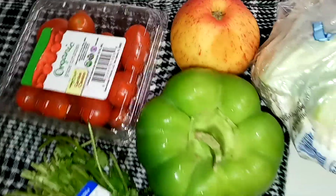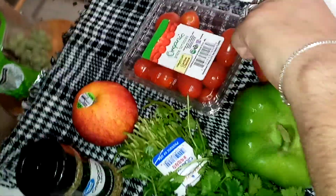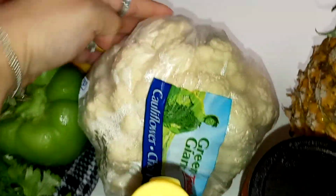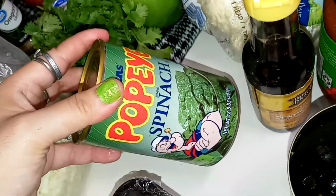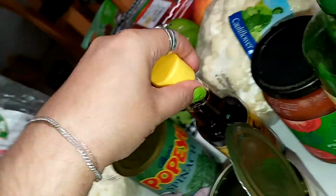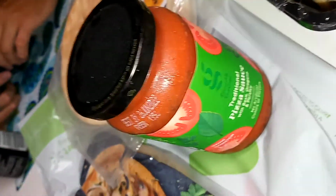I even got apples because they're kind of going soft, so I figured we could put apples on our pizza to get creative. And we got a cauliflower, which we could put little pieces of. Cauliflower pizza is a new trend. And we got spinach. Maybe we could throw spinach on there. I don't know. That's too much. And then we obviously got pizza sauce. So the base is the pizza sauce that goes on first, then the mozzarella cheese, then all the different toppings.